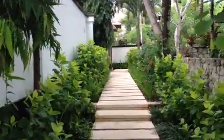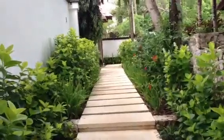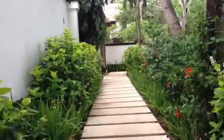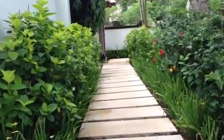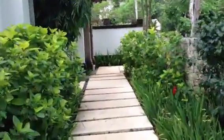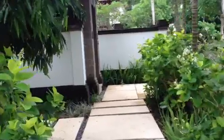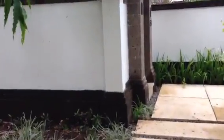So we are staying at the Karma Jimbaran. It is a group of villas with thatched roofs, and it is located at Jimbaran Bay in Bali, alongside Jimbaran beach facing the Indian Ocean. So we are approaching our villa, which is villa number 33. I had actually booked a one bedroom villa, but they upgraded us to three bedroom.